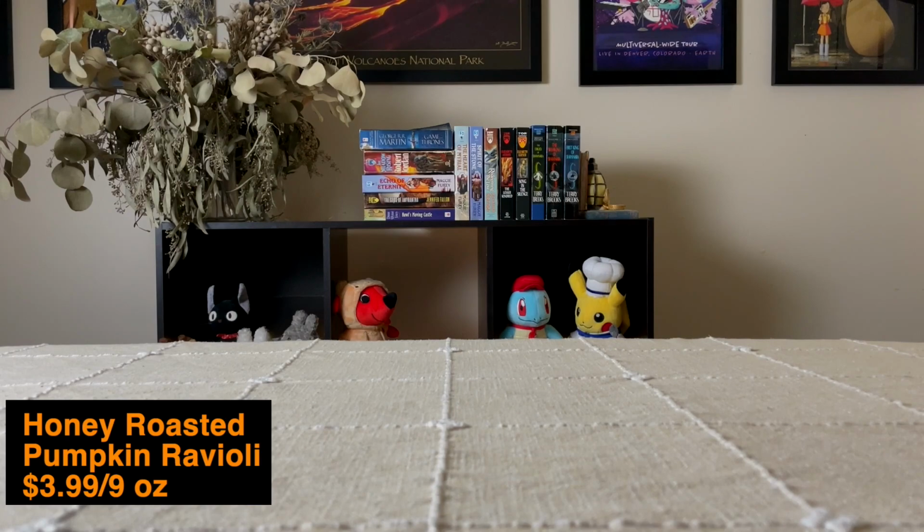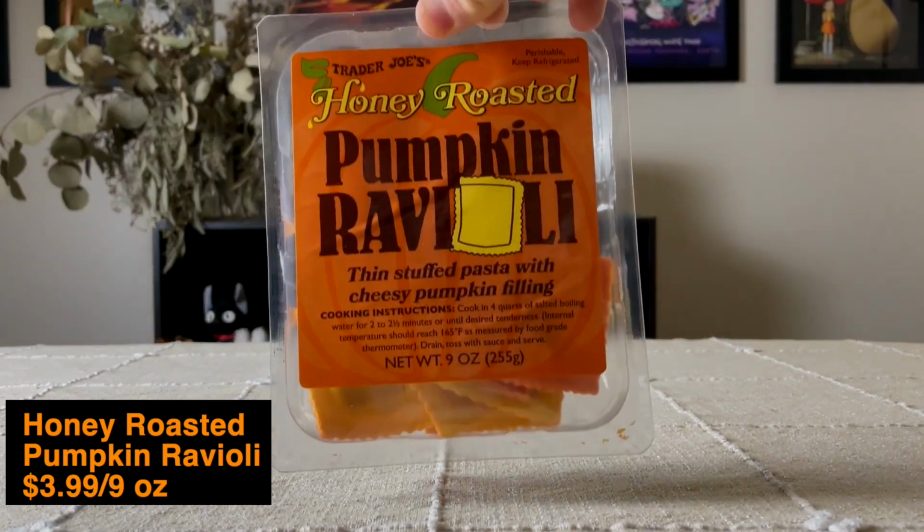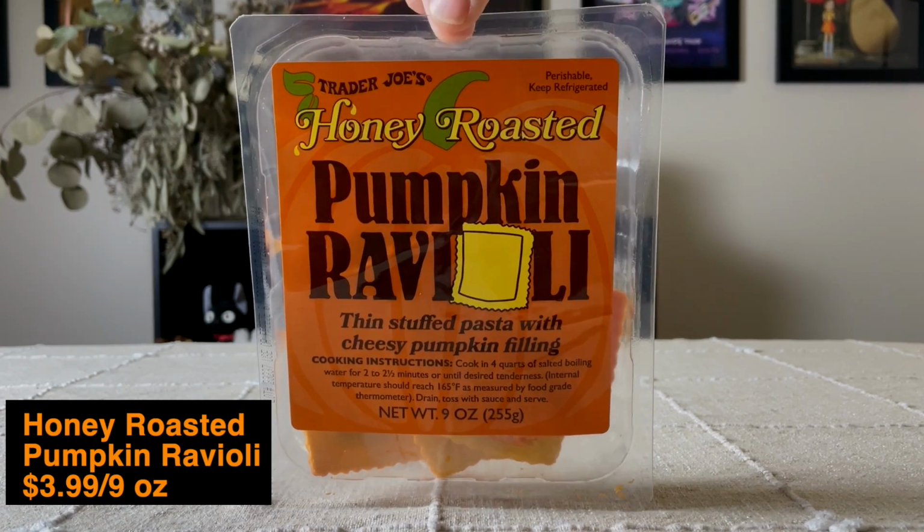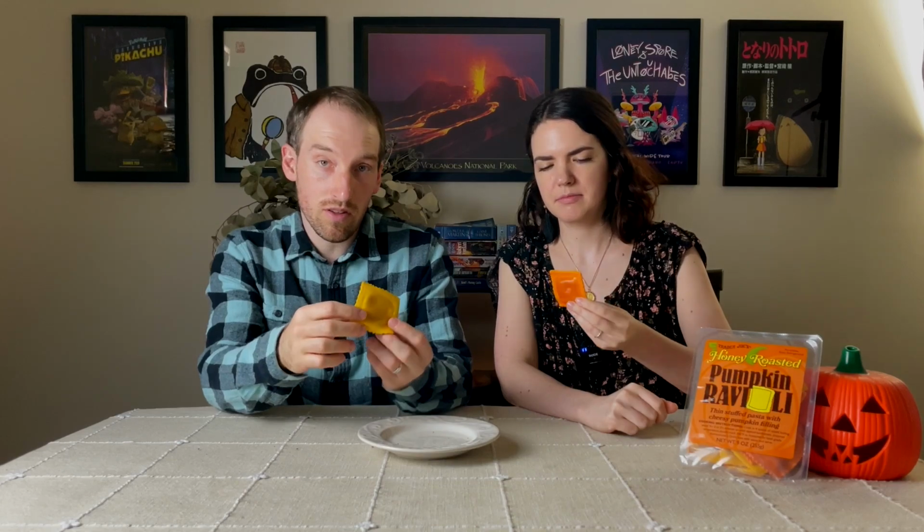The next item we're trying is Trader Joe's Honey Roasted Pumpkin Ravioli. It's a thin stuffed pasta with cheesy pumpkin filling. Nice and orange and festive colored looking in the pasta itself. Kind of reminds me of if you took pumpkin bread, dialed down the sweetness, and then stuffed it in a ravioli. It's got that moist and savory component.